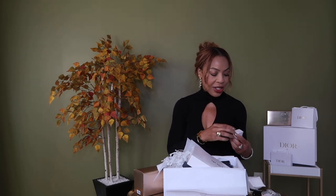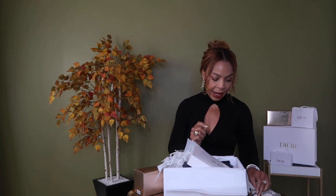So I went with this sweet little, look at this little bitty Miss Dior. Is that not lovely? I just love that. Nice size too. You can use this more than just once. So nice size samples there.